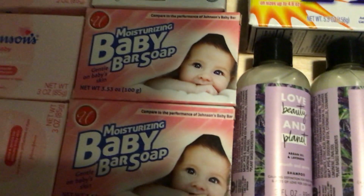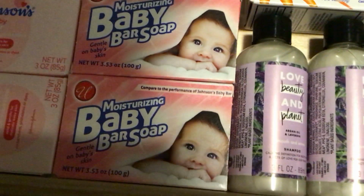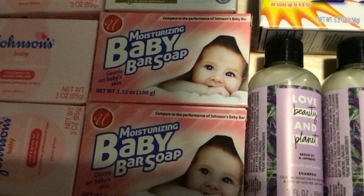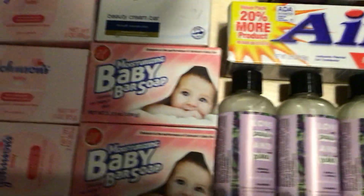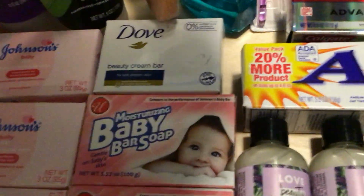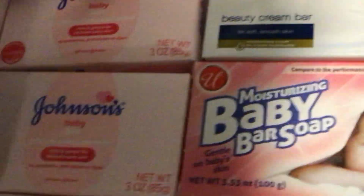as well as the moisturizing baby bar soap, gentle on baby's skin. No matter what your age group is, you can still use baby products because they smell amazing and they're good for sensitive skin, as well as the Dove. So this is compared to the performance of Johnson's baby bar, but they're both good.